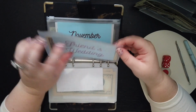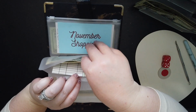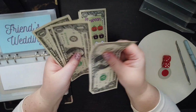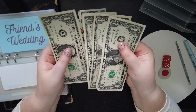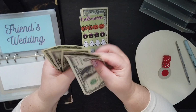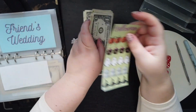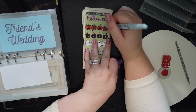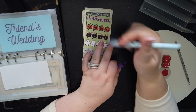So next is friend's wedding, and my best friend's getting married. I am saving K and B dollars. So I found 1, 2, 3 B's and 1 K. Their names start with B and K, so it's kind of like initials. So I'm going to add in 4 here, and I like to work towards bundles of 20. So we've got 1, 2, 3, 4.